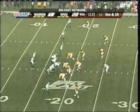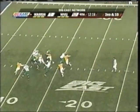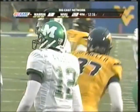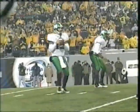3rd and 10. Mountaineers do not take the penalty. They want the down. They want the football. Here comes pressure. The pass is knocked away. Miller applying the pressure. You see number 97 getting up. West Virginia's doing a much better job in that category in the second half.